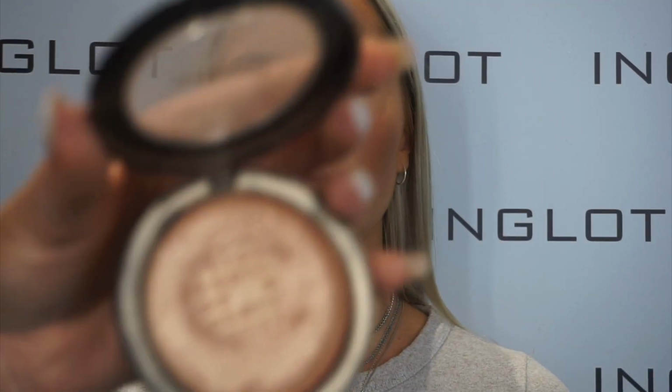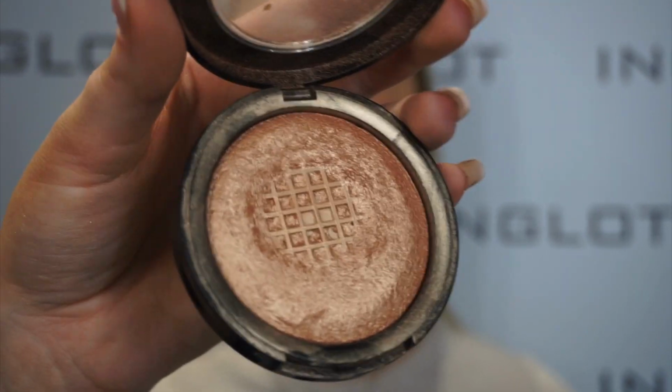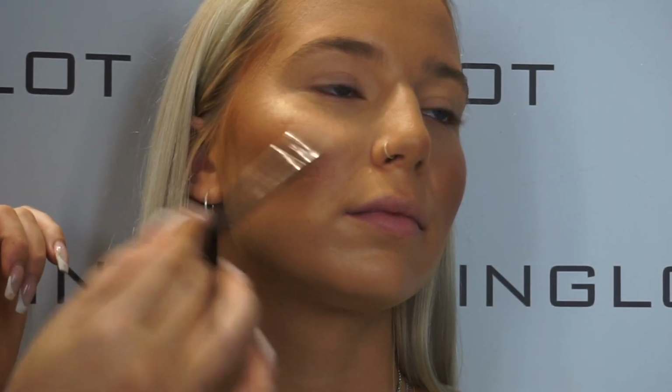So now I'm moving on to highlighter. So I'm going to use 52 Soft Sparkler. I think this is a really pretty champagne colour. And I'm just going to apply this with a fluffy brush. Applying it to, again, the high points of her face. And I'm just blending it down on the cheek.